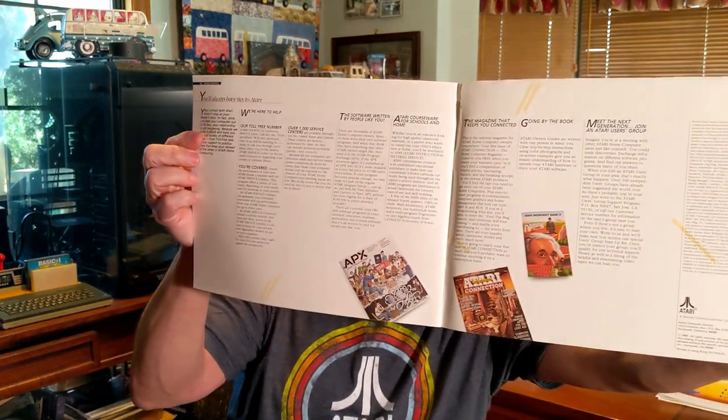You always have ties to Atari, and it looks like magazines and public domain stuff they're yapping about. What was it? The A something. What was it? APX. Atari Program Exchange. That's right. APX. I remember that. Atari Connection. And that is it.